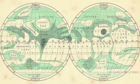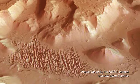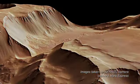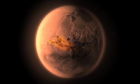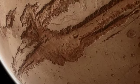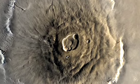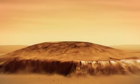Before the space age, the Martian surface was not believed to have many prominent features. Spacecraft images have shown that, on the contrary, Mars has many spectacular geological features. These include a huge canyon known as Valles Marineris that is so long it would stretch from the Atlantic to the Ural mountain range, and the largest volcano in the solar system, Olympus Mons. This huge volcano is nearly 3 times higher than Mount Everest.